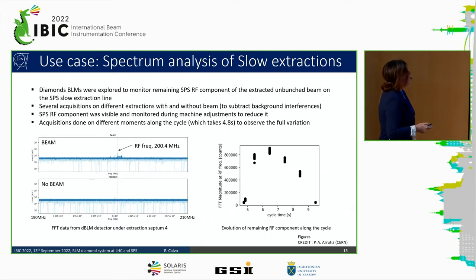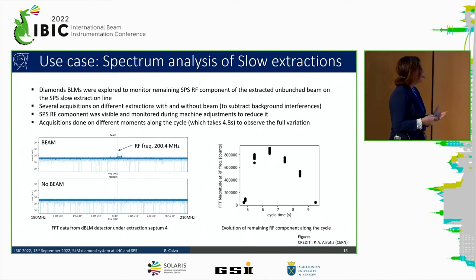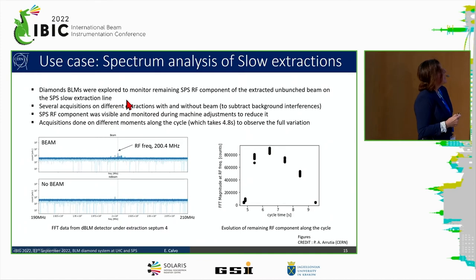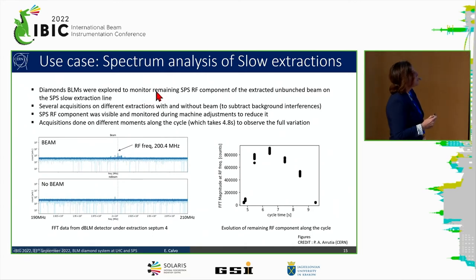So I don't have much time to explain many use cases. I had to remove many slides, so I have left one that I think is an interesting case, because it's not the typical measurement that one would think to use BLMs for. In that case, it used the two BLM diamonds that are installed in the SPS slow extraction line, where the beam is extracted and bunched, and the operators wanted to know how much was the remaining SPS RF component. And for that, in fact, they used the BLM diamonds.